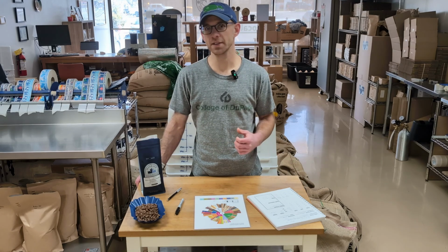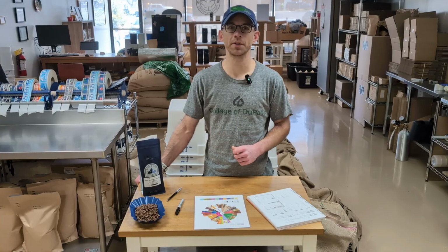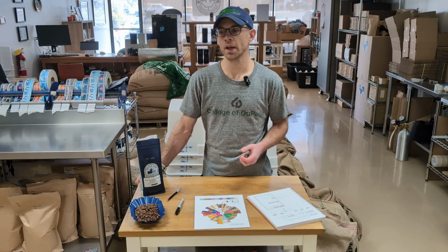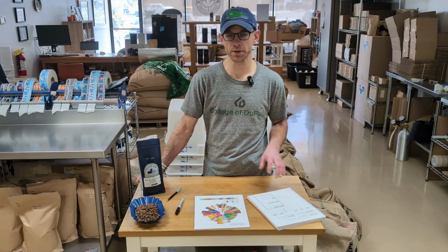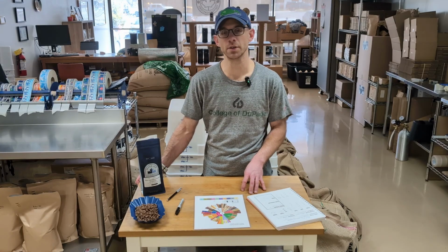So like I said, this is a natural process coffee. And as a reminder for everyone who doesn't remember the different processing methods, the natural process coffees will generally tend to be a bit more complex, have some more depth to them, and usually be a little bit more on the fruitier, more vibrant side of things, as opposed to the washed process coffees where there's a consistency in size, shape, uniform kind of appearance of the beans themselves.